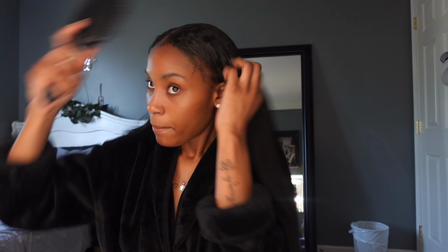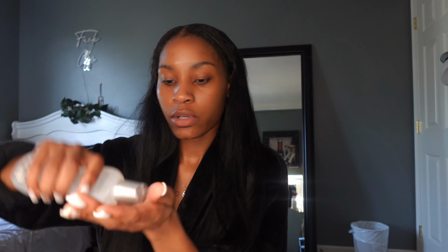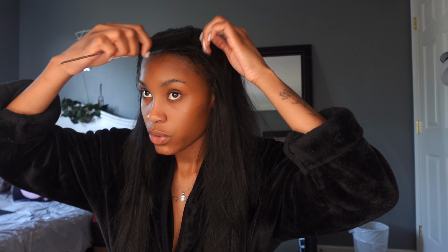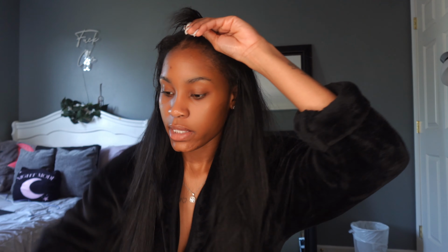So basically I had put the mousse on and I had blow dried it just so it can get as flat as possible. And now I'm just gonna go in and start straightening my hair. So I put more Bio Silk on my natural hair this time, just on both sides, the ends, just to make sure everything is gonna be as silky and smooth as it possibly can. So the first thing I do is I part my natural hair from the bundles and I tie it up just so I can get my edges first.